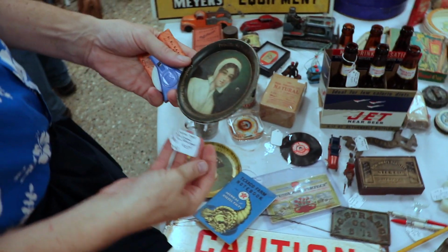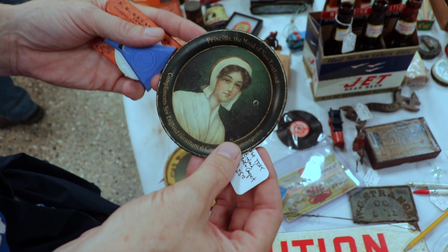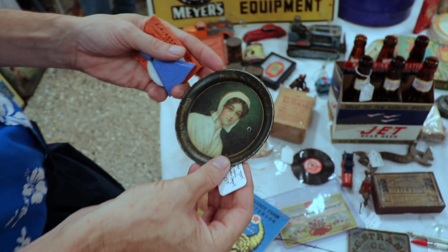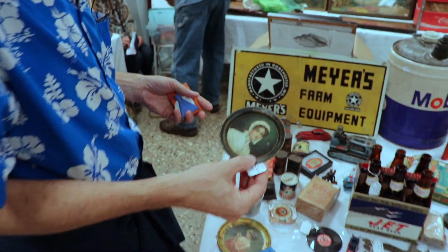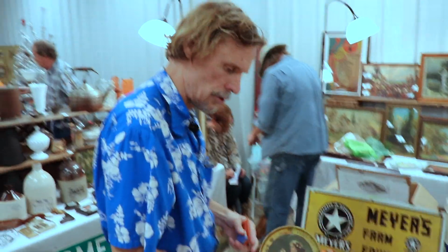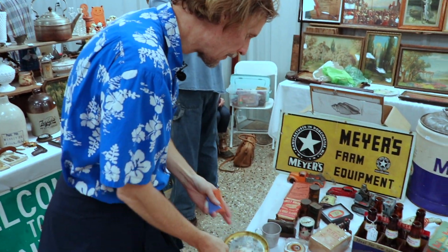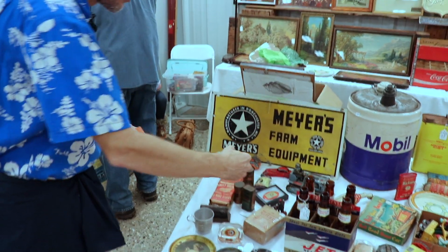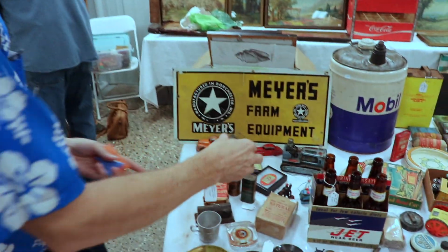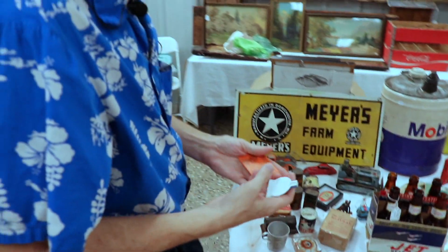Tip trays are pretty collectible too. This one's a furniture company, but they can be beer, they can be various other advertising. They even have nudes sometimes, and those can be really pricey. She's more of a sweetheart one. Alsatian. French had it now, Germans lost World War II. Oh. Well, that's a little spotted. I'm going to ask how much this guy is.